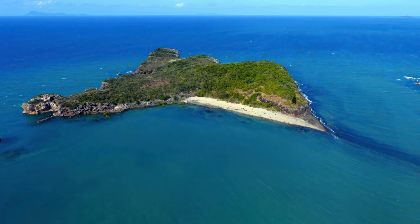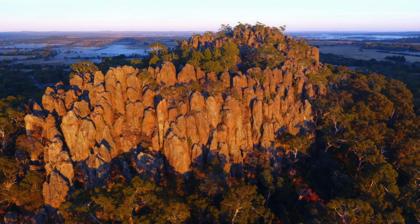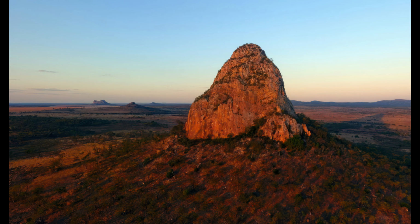Well folks, I'm going to hit you with some examples. So this is Wedge Island. You can actually walk to this at low tide. Up at Cape Hillsborough, this is Cape Hillsborough. This is a big massif of rhyolite up near Mackay. Moving down now, we've got a place called Hanging Rock. If you see these columns, you know this was solidified under the ground. It's not lava.